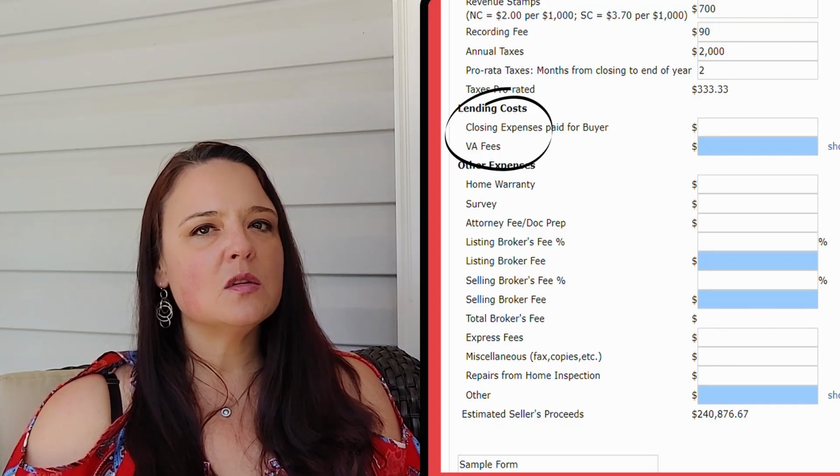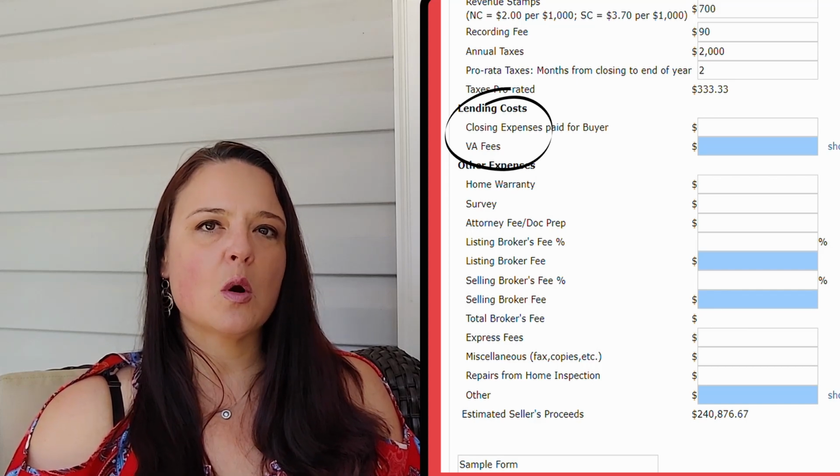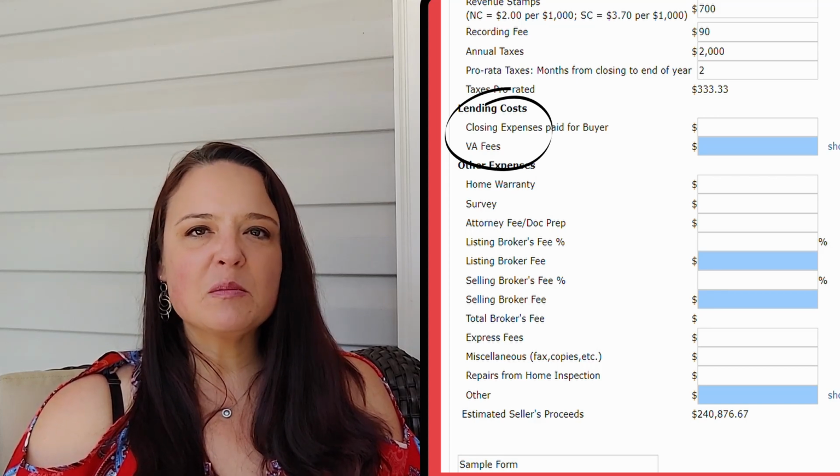All right, now to the lending cost. The next row is labeled Closing Expenses Paid for Buyer. In our current market, this has been left blank more often than it's been filled in. But in the past, I would suggest 3% of the purchase price, just in case my seller did in fact get an offer where the buyer was asking for closing cost. By filling this out, it does not mean that you are agreeing to pay for this. It's just showing you possible options.